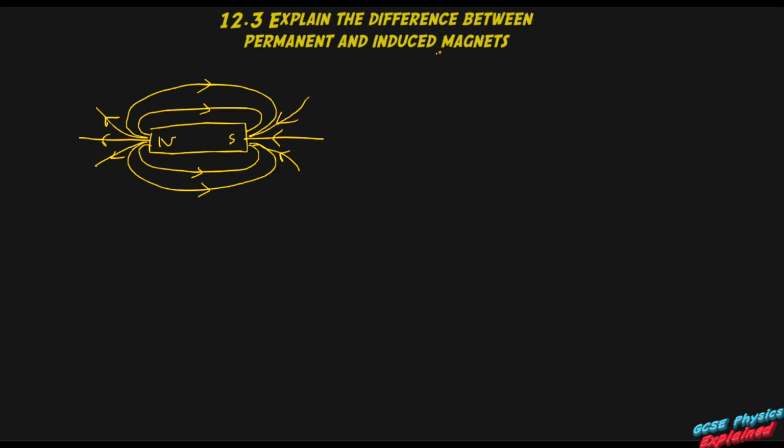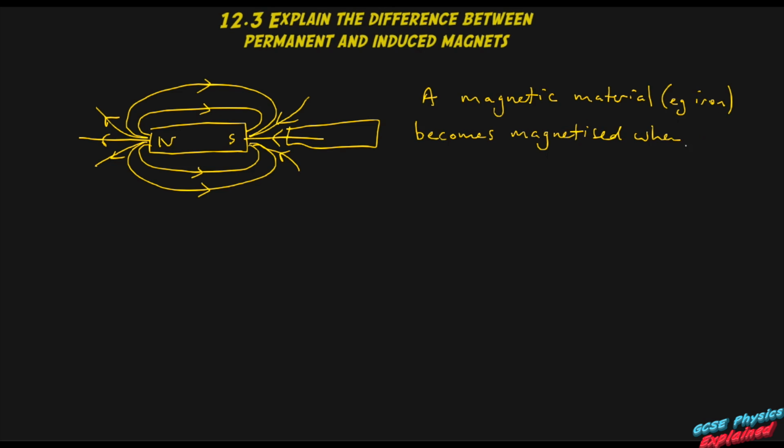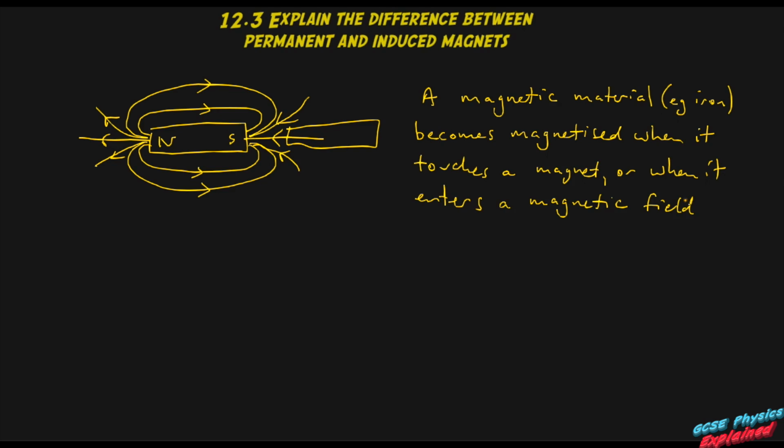An induced magnet, well, induced just means created, or you've caused it to happen. If you take a piece of iron, which is a magnetic material, and you place it into the magnetic field, then that magnetic material will become magnetized. Now it'll get its own poles, so because that's south, this end will become a north. That'll get induced as a north, and that'll be a south there. And it'll end up with its own little magnetic field.